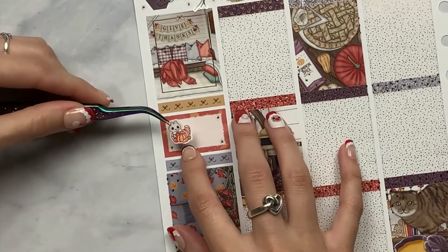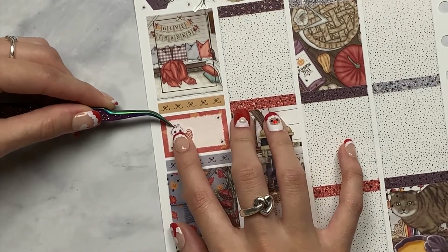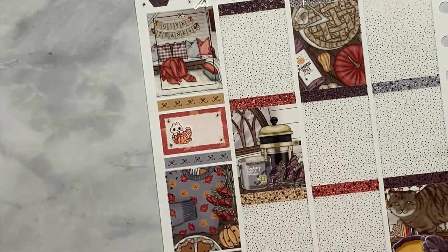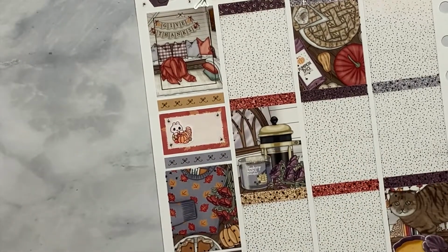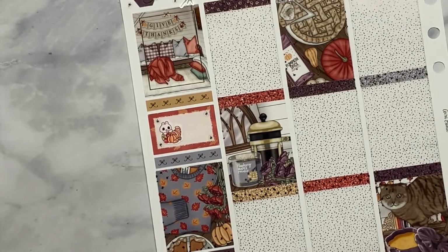In the sidebar, since this was Thanksgiving week, I just wanted to use this vanilla from Papershire. It's from her Thanksgiving harvest sheet, I believe. So I thought that'd be cute just to mark that. And then I'll probably just write in that it was Thanksgiving week. So yeah, pretty simple.